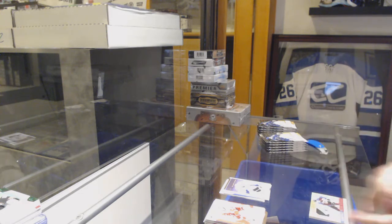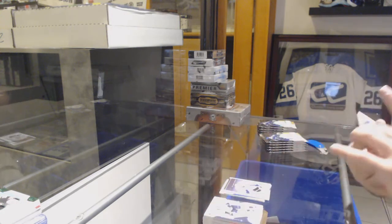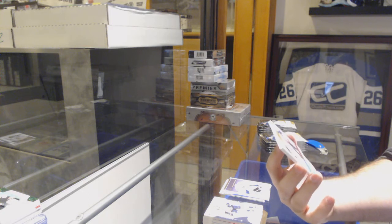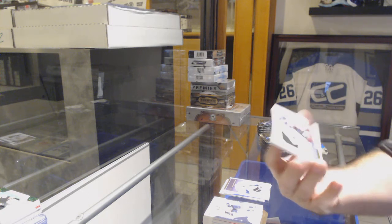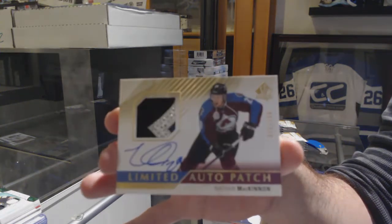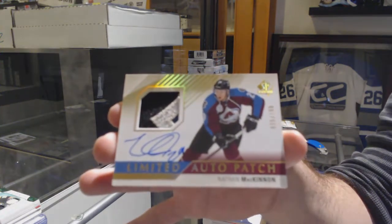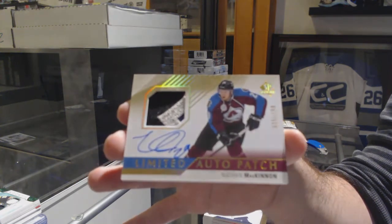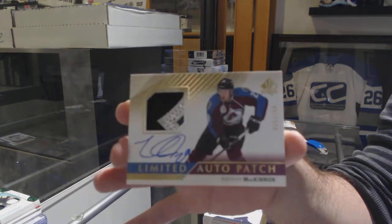Woo! We are killing this break. Limited auto patch number to 100 for the Avalanche, Nathan MacKinnon. Yeah, Jay Power, if you want to just do the online checkout, absolutely. Nathan MacKinnon.